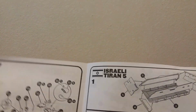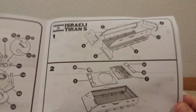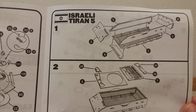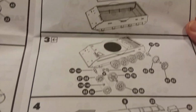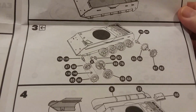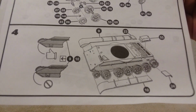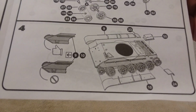And then it comes over here. I guess you got some separate parts if you're going to build it as the Israeli Tiran 5, which is how I'm going to build this one. So there's step one. And then step two. There's step three. I like how it gives you two different ways to build it. Plus, it's got three different decal schemes. So, it's pretty neat. There's step four.